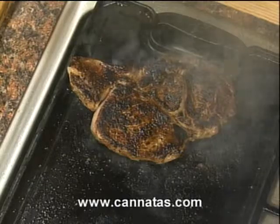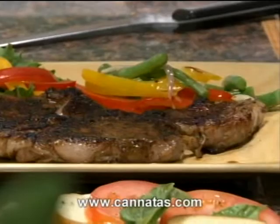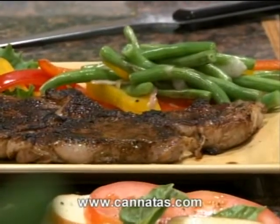Again, we'll top it off with some of our fresh vegetables. Here's a healthy side of the meal. Nice. Again, a little bit of butter never hurt nobody. Some fresh green beans, some peppers. Oh, that looks good.